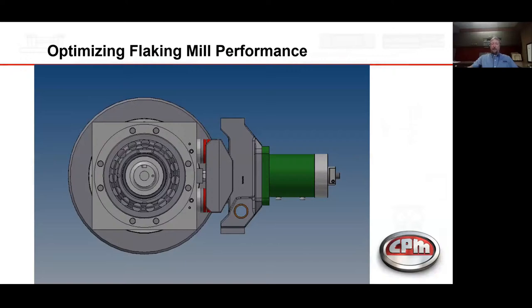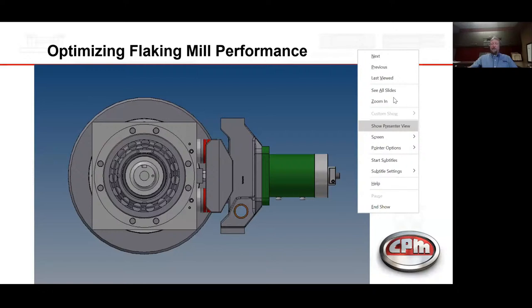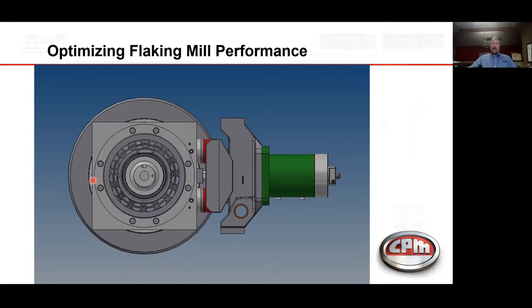This is an assembly view of the adjustable roll. We have the cover off, and annually it's necessary to remove that cover and to purge all the old grease because the grease will harden over time. And even though you're greasing it, if that hardened grease blocks the flow, the grease will not enter the bearing.